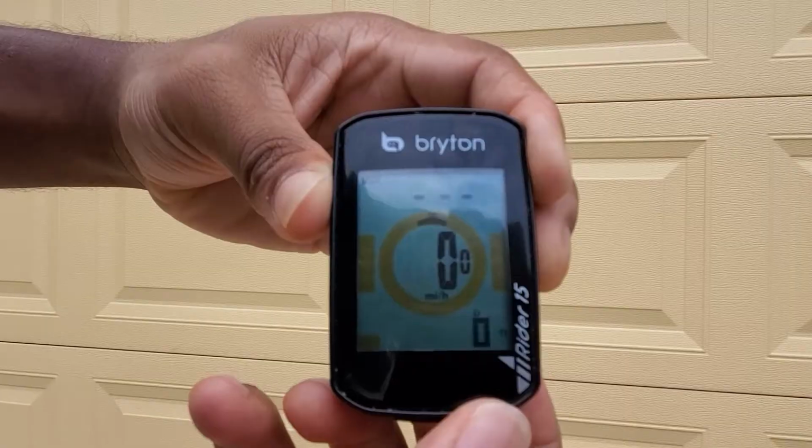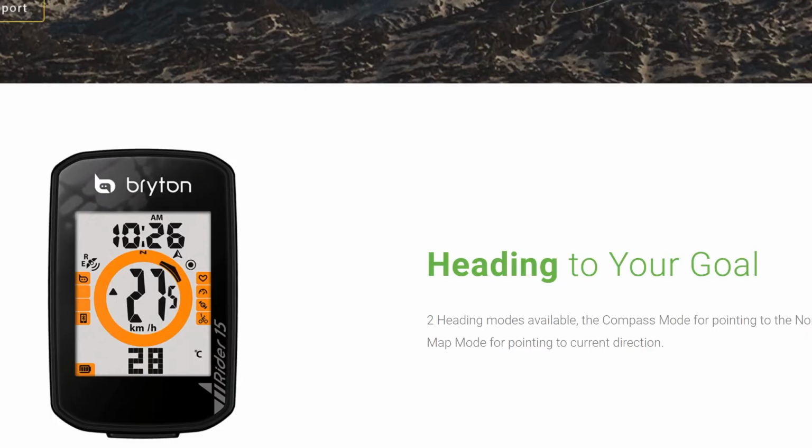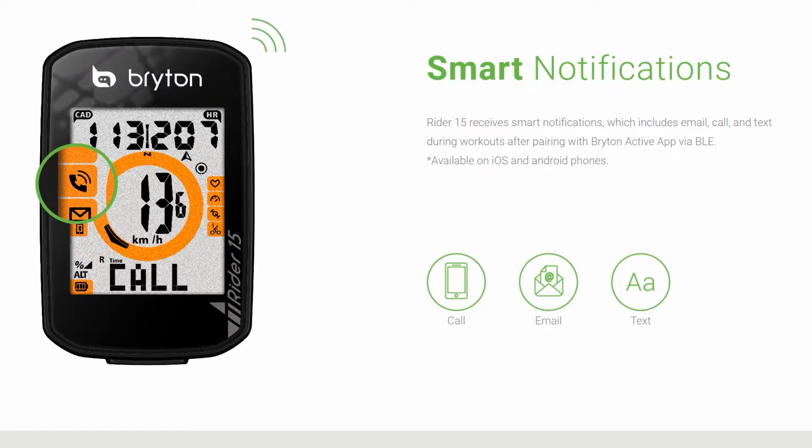It has heading mode. Heading mode is basically, there's a compass on the screen as you see here, and the screen can show you what direction you're heading. So it'll tell you if you're heading north, south, east, west, southwest, whatever. Why this is important: when you're fighting wind. Bluetooth, it connects with your phone. You can actually set it up to receive messages on the screen that'll tell you, like someone's texting you or someone's calling you or someone's emailing. I never used this feature.